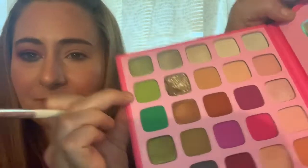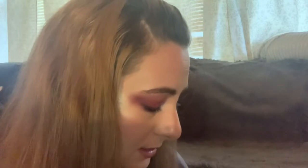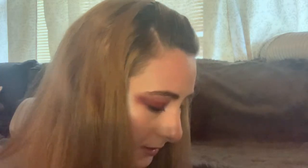And then I'm not sure if I want to do a green look or, let's do green. I never do green. We'll go into Wake and Bake. Pink and green eyes. Let's see how this performs. I actually didn't get a lot of pigment. Maybe I went too lightly. This shade, I feel like you have to build up if you want it to be like the color in the pan. Definitely interesting.